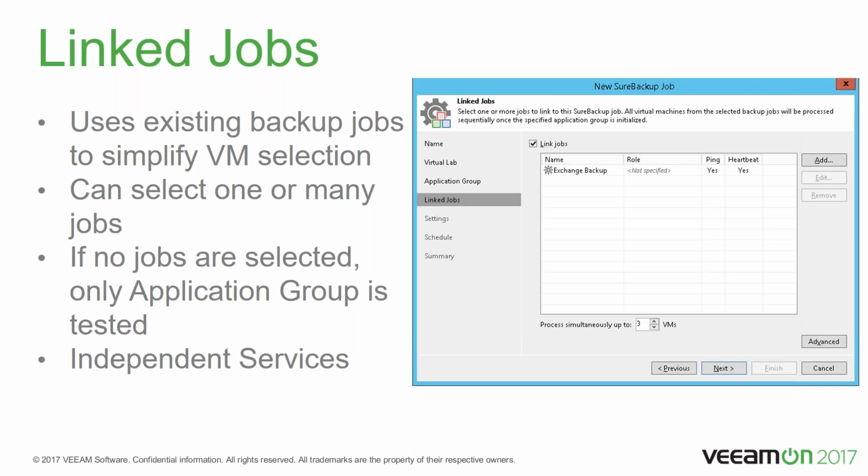Well, potentially. An important thing here to note is that they're independent services. So if one specific backup job is tested and that test fails, the other jobs in your linked job group will continue to test. So this is not a one fail, all fails type of scenario like application groups.